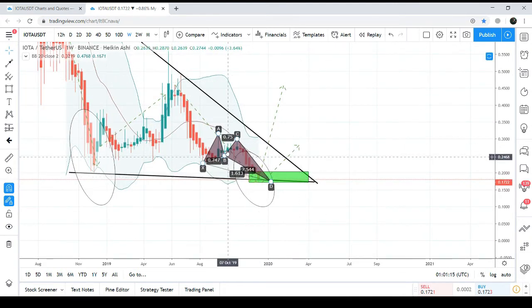So this pattern can be very powerful because it has the support of the oscillators as well, and also the chart pattern of this triangle support, and the price action from this potential reversal zone of this bullish butterfly pattern. The price action can take the bullish divergence, and this bullish divergence can produce a very powerful move, which can even break out this resistance of this descending triangle.